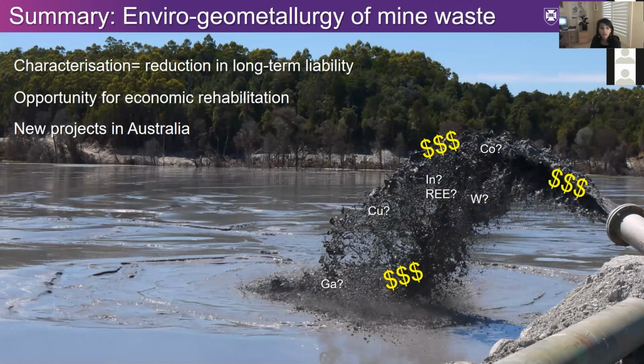And in terms of looking at end of mine life or operational mine sites, lots more things we could do during operations and post-closure. I mean, let's characterize the waste. We could actually reduce our long-term liabilities much more effectively. We could have opportunities for economic rehabilitation. We've seen it at New Century Mine, other sites down in Tassie. There could be so many more projects like this in Australia. And I think now's a really, really good time to be getting our teeth sunk into actually having an opportunity to do that. So with the DNRMA, with GSQ, we've got a lot more work to do in the next few years, and I'm pretty excited to be doing it with Helen and the team.